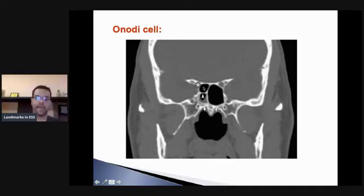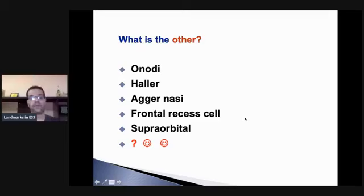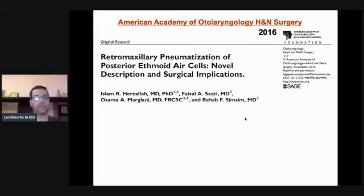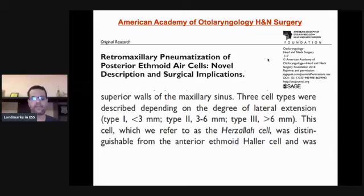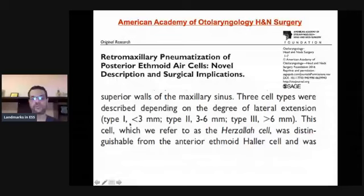What other cell I'm going to be talking about is, as I mentioned, I'm pretty sure that a lot of you know about the retromaxillary pneumatization by now, since we have published this in 2016. But I'm just going to elaborate a little bit on how it looks in the CT scan and what to expect in revision cases as well. We published this by looking at, I think, up to 1,000 cases in our site in this publication that we did in 2016 in the Rhinology Journal, and we looked into this retromaxillary area, and we described this pneumatization in relationship to the lateral wall of the nose, either type 1, which is up to 3 millimeters, or type 2, 3 to 6 millimeters, or more than 6 millimeters. And then we compared this to the Haller cell, right?